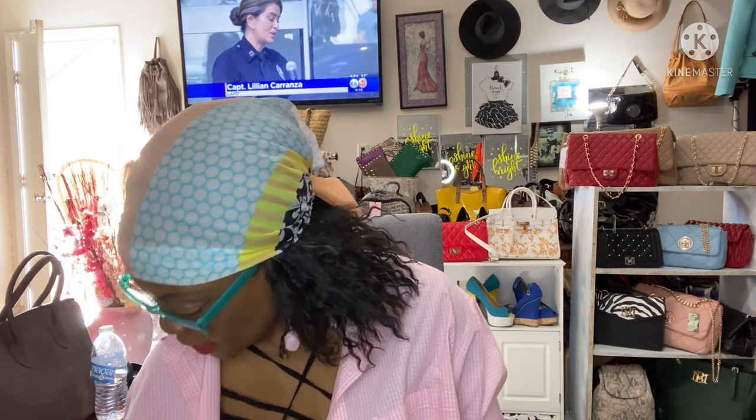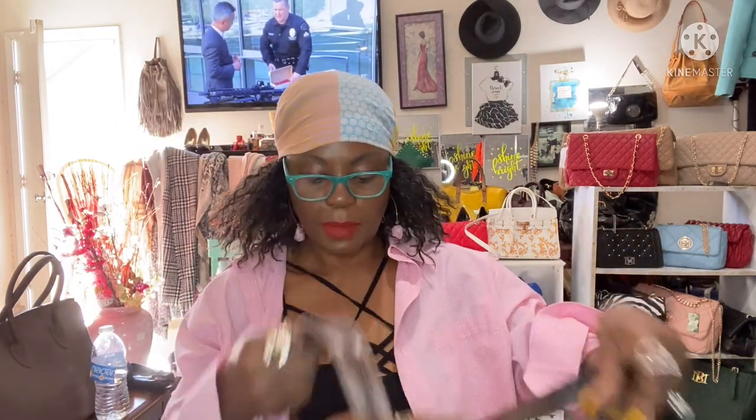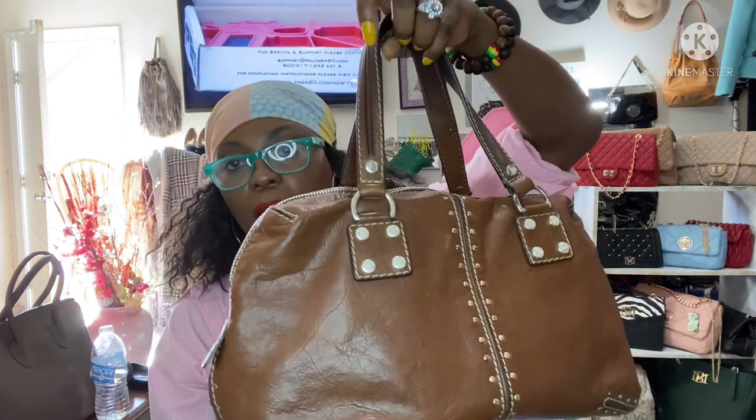So let's move on to the handbags. Most of these bags here, I got this one from Super Thrift, another Michael Kors studded bag. You guys remember I showed you the other one the first time.